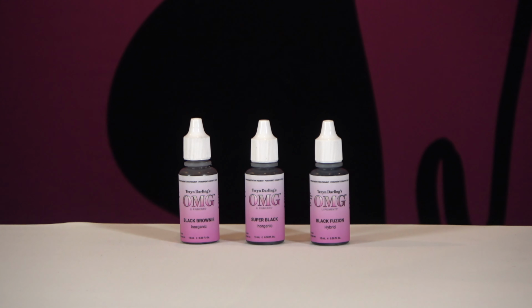Compare it, if you will, as making a cake at home from scratch, and you get to choose all the finest ingredients versus buying a cake from the store, and you're not quite sure if all the ingredients were of high quality. So kind of the same thing. So we choose to work with micronized high-performance raw pigments.